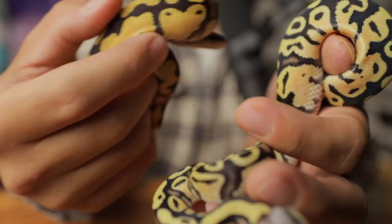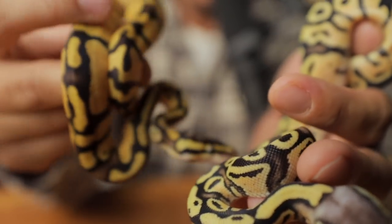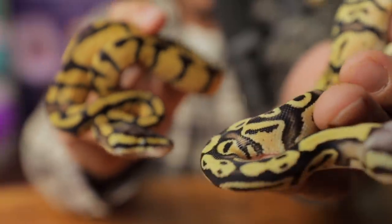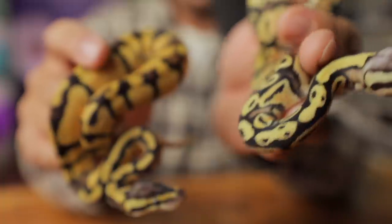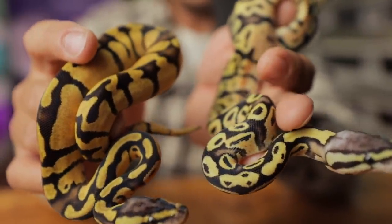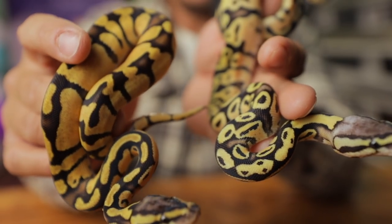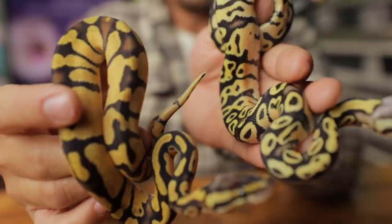Hit me up. I wanted to compare her to the Enchi Firefly that we produced earlier this week. Now, this is the Enchi Firefly right here. And I don't know if you can tell, but if I can get the camera to focus, you can see the difference between an Enchi Firefly versus a Firefly. And of course, this girl right here is also double het clown pied. So you got that influence as well.